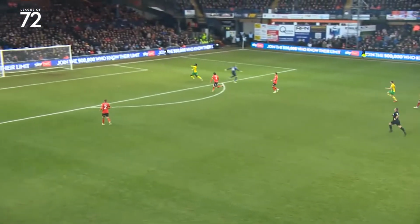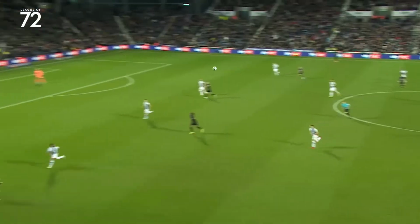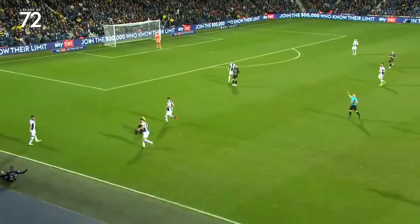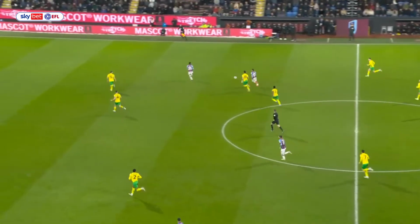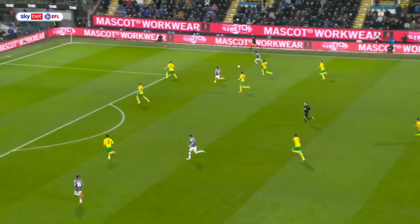And we see here just how effective it can be. I'm also a huge fan of this. The ability to read the game, but also the aggression that he displays here, is brilliant. And again, look, he doesn't have the ball here, but the awareness he shows is very, very commendable. He's always scanning and he's always aware of where that striker is.